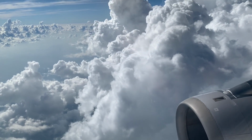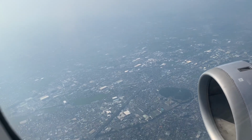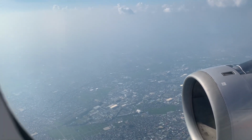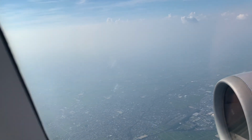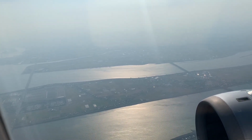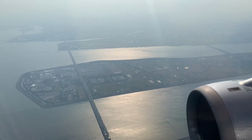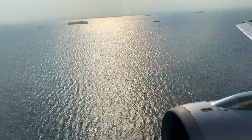So we are going down, and we can see lots of clouds around us. Now we are flying above the Aichi prefecture of Japan. We are heading towards Nagoya International Airport. After a few minutes, we'll be landing at Nagoya International Airport. The aircraft is ready to land.